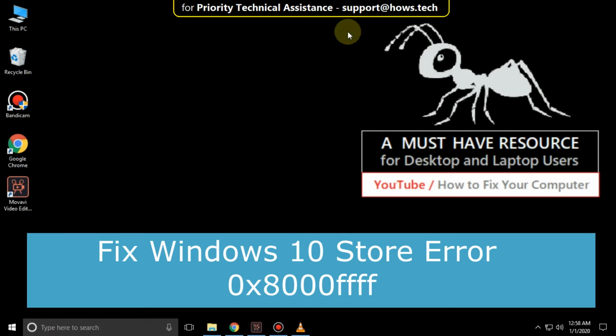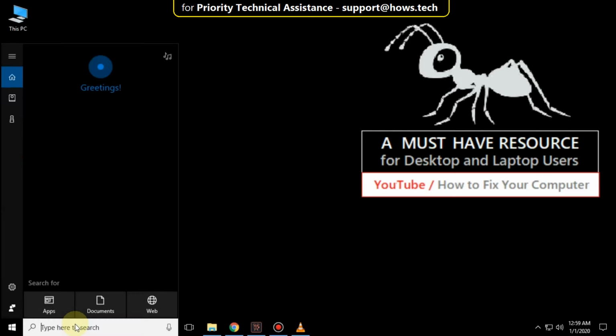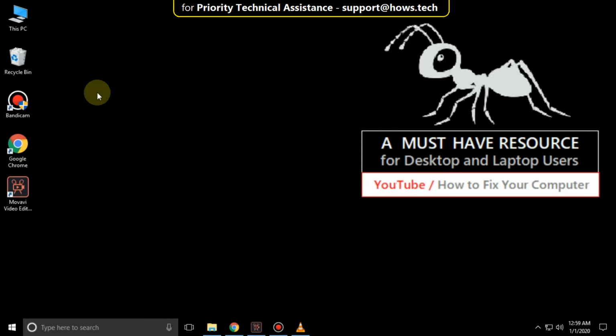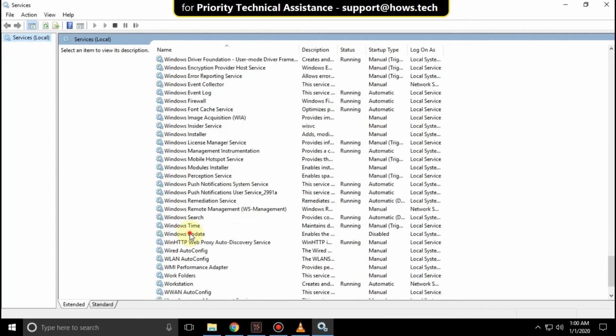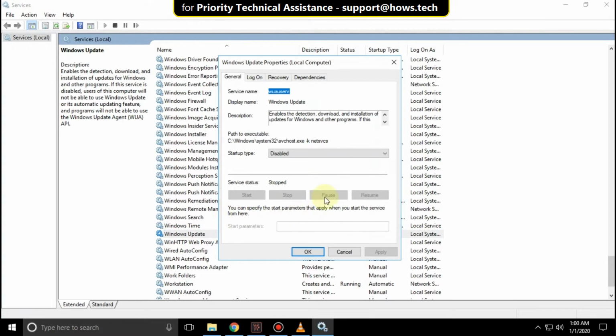It is just a two-step process to fix Windows 10 Store error 0x8000FFFF in Windows 10. Go to the search bar and type services. Click here to open it. Scroll down and search for Windows Update. Right click on it. Click on Properties.